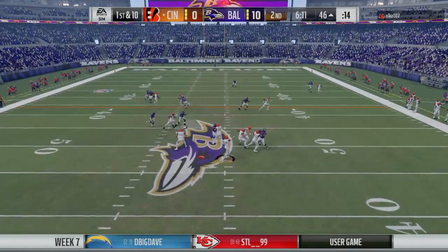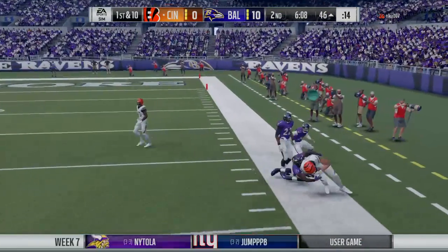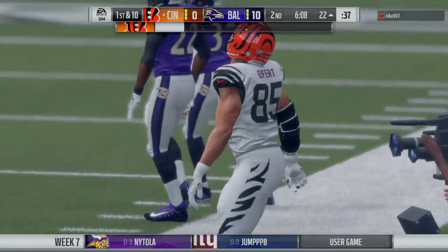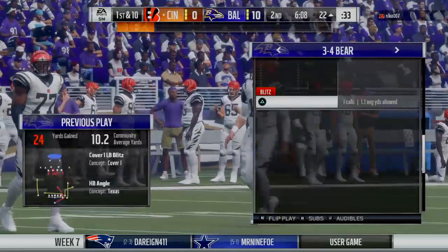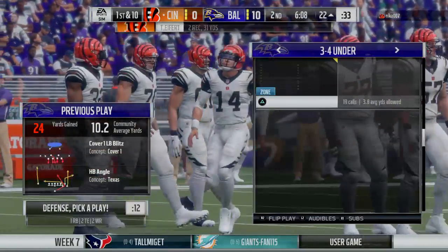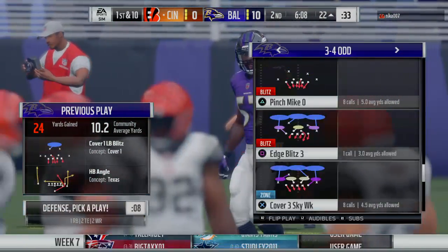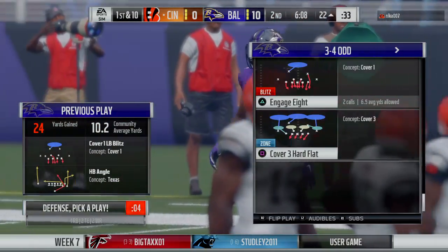Dalton, first and 10. Complete to the right side. It's Eifert. That one goes for 24 yards. His position, and he's listed as a tight end, but he certainly doesn't run like one, and that's what we're seeing more and more coming into the league. Those guys who can run, make plays after the catch, and gain that additional yardage. And using that speed there to turn it into a pretty nice little gain.